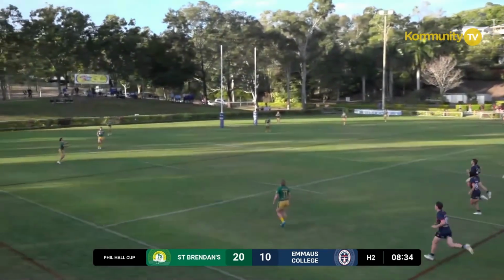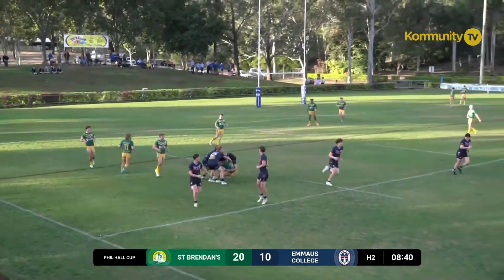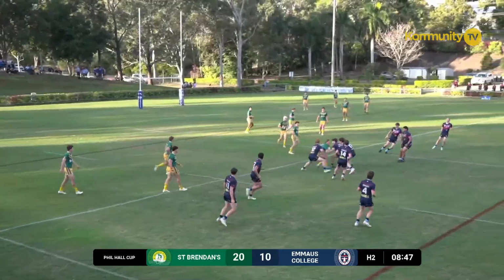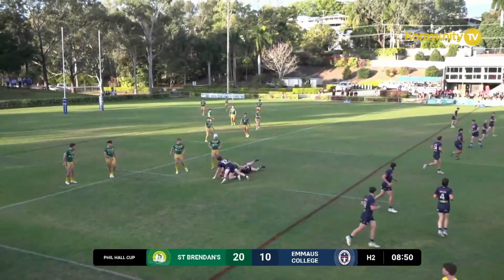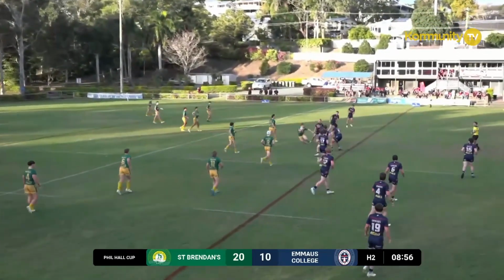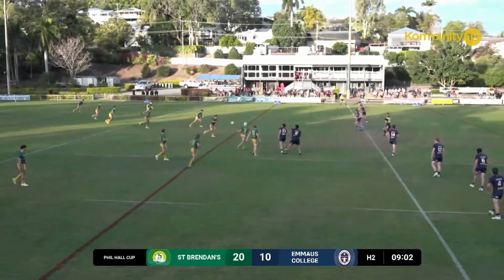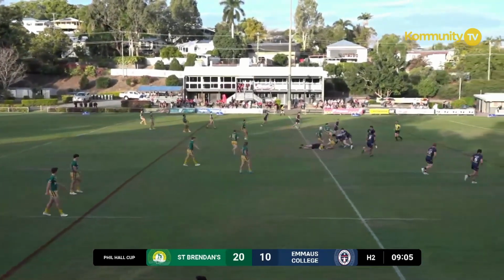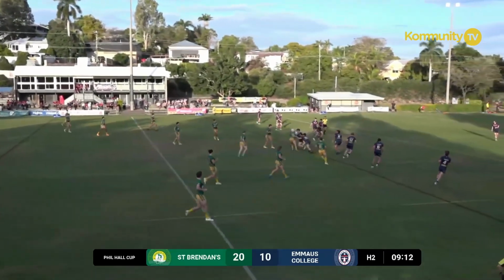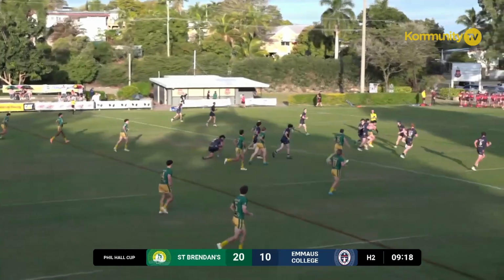So the restart. St Brendan's winning the last encounter between these two sides. 26 points to 4 in round 2 of the 24 Dolphin Cup season, this season of course. In 2024, they're up to the 40 here, St Brendan's. It's played by the try scorer in Oberhart. Starving Emmaus possession at the moment. The school from Yeppoon. Oberhart wanted it again, but still going up the centre.